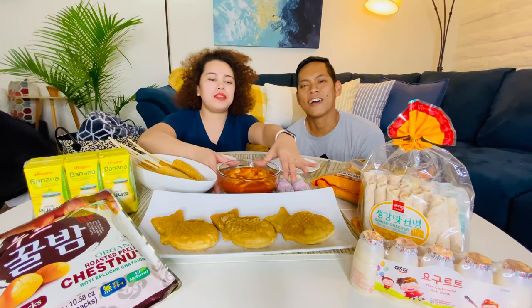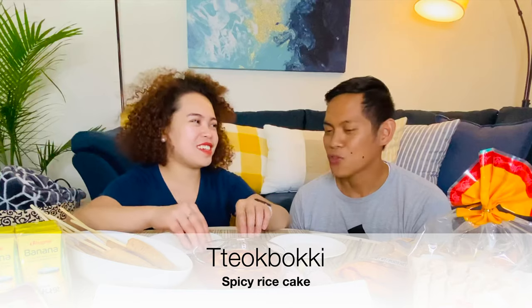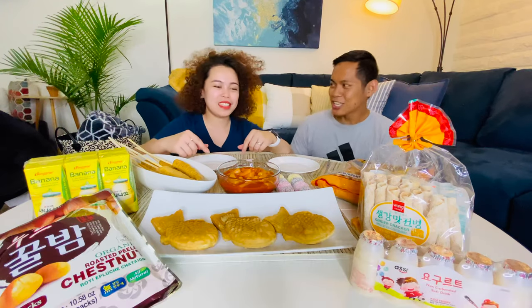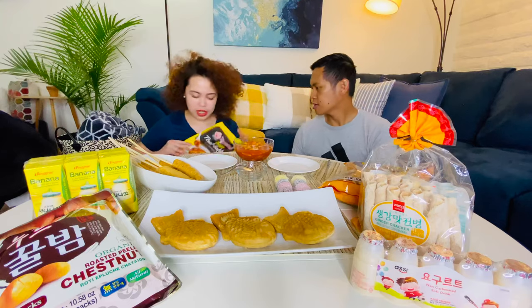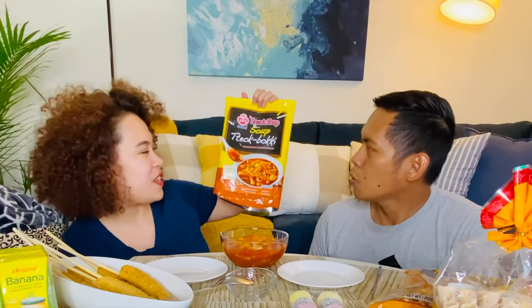So they have this popular tteokbokki. When you say it, instead of the B, it's P. Okay, so tteokbokki. We're going to try this one. Oh yeah, there's a spelling. So it's a spicy rice cake with a soup.